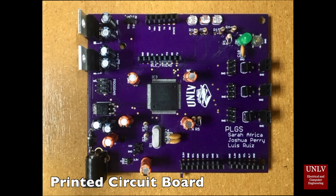The printed circuit board has four major parts: a temperature sensor, an accelerometer, photoresistors, and a Bluetooth module. The temperature sensor is responsible for detecting if the system is overheating. The accelerometer determines if it's too windy outside. The photoresistors check if it's nighttime. And finally, the Bluetooth module is used to receive data from the image processing unit.